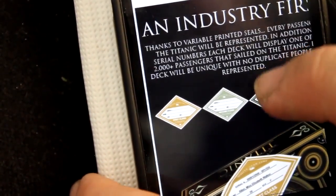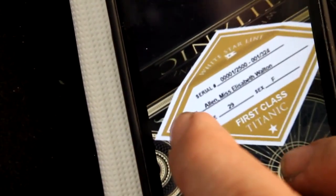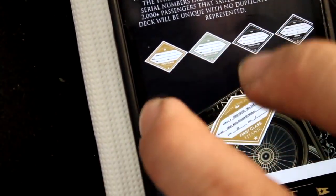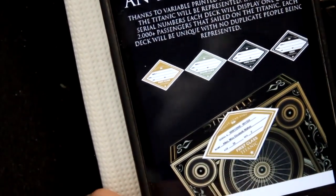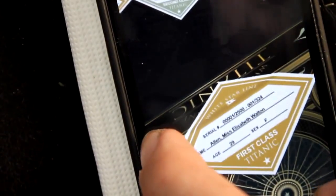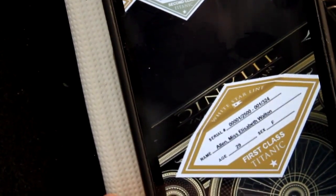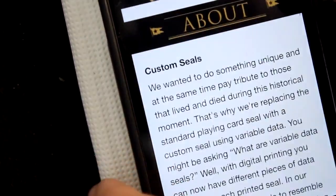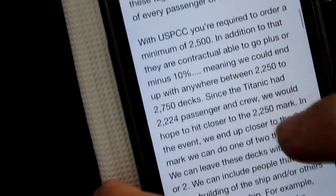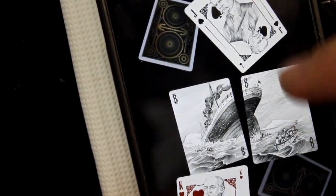Then there's this, industry first. Every deck has its own unique, one-of-a-kind seal. There's a different one for each class, first class, second class, third class, etc. Each one, as you can see, has a name of a person, a serial number unique to the deck, and the age and sex of the person, and it tells you if it's first class, second class, whatever. Very unique. Every deck is unique, at least those ones. Pretty cool jokers.